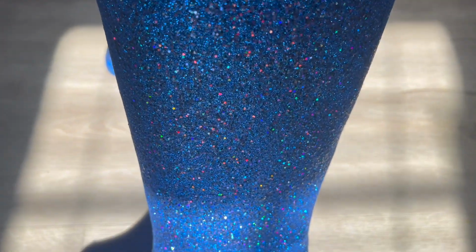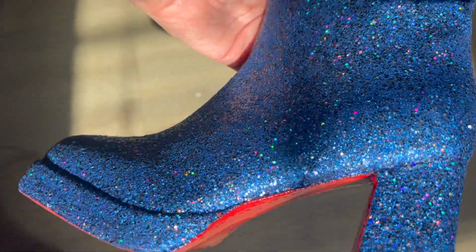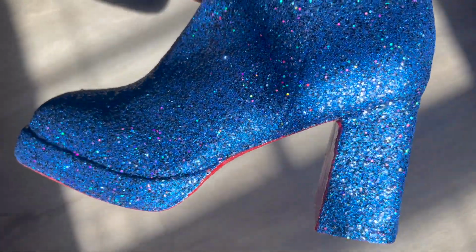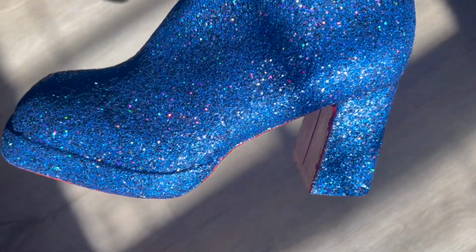You can see also the top that I did also leather paint the inside just to make sure that you wouldn't see that bright white when I wear them. And then you can see the shiny red bottoms. That lacquer stuff that I got ended up working perfectly, so really glad that turned out. And yeah, there it is.